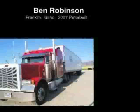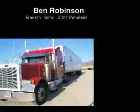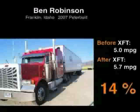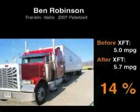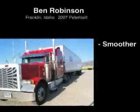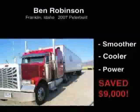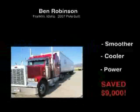Ben Robinson out of Franklin, Idaho. He drives a 2007 Peterbilt with a Cat motor. He went from 5 to 5.7 miles per gallon, a 14% improvement. He says that his truck runs smoother, cooler, has more power than ever before, and he saved over $9,000 in the last year alone after the cost of the product.